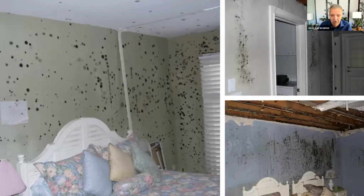If you're wondering what you're looking at, yes, all those dots, that polka dot in the bottom right, all that staining is mold cultures that have taken over the house. A lot of lessons in this picture. First of all, let me give you the story.